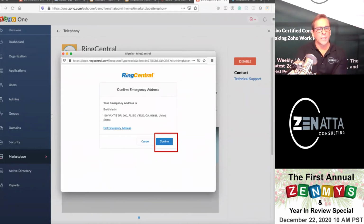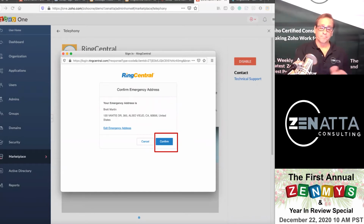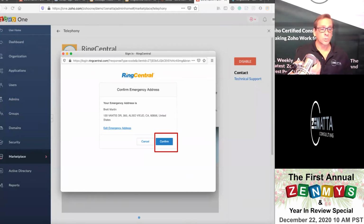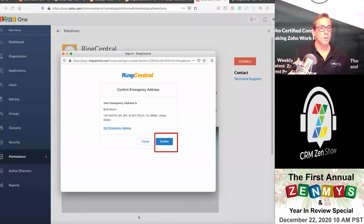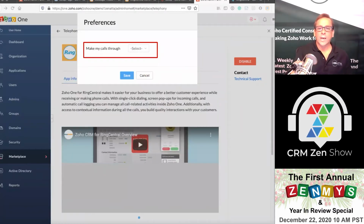They also can confirm their emergency address. If they happen to be in other parts of the world, they can make changes to that. If it's associated with them, it should come up. This is our corporate address. So if I stroke out right now and have a heart attack, everybody note that address and be sure to send the paramedics.